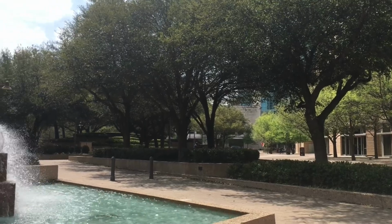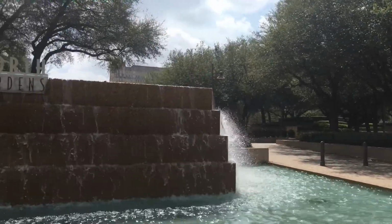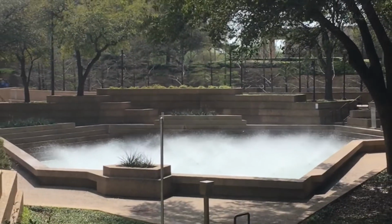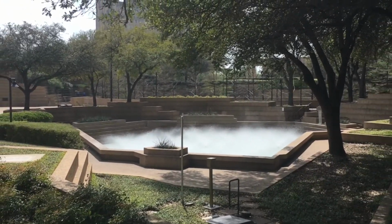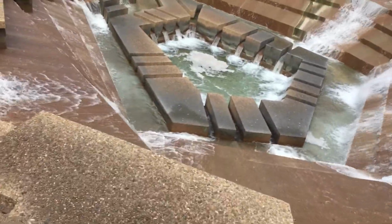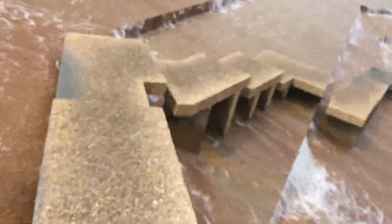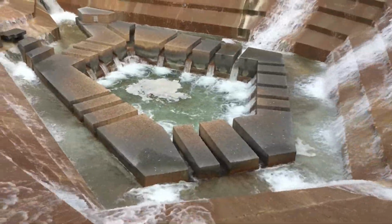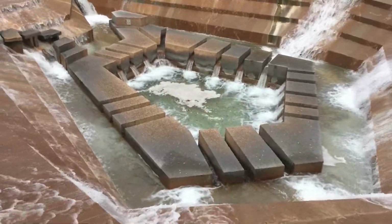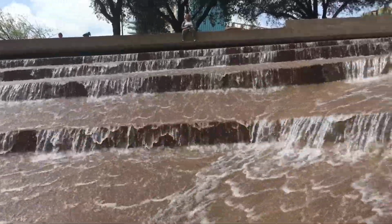So let's get right into the video. So one thing about Fort Worth Water Garden is this very, very steep step all the way down to the center right there. I'm gonna go down to that center and let's go.